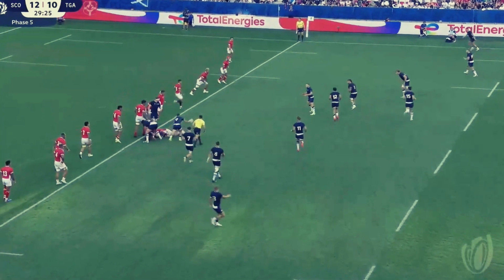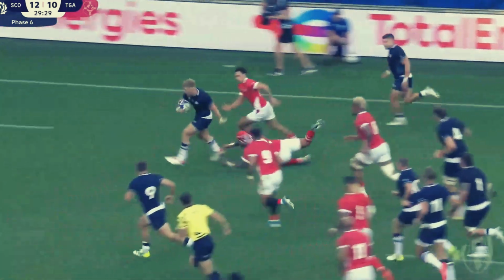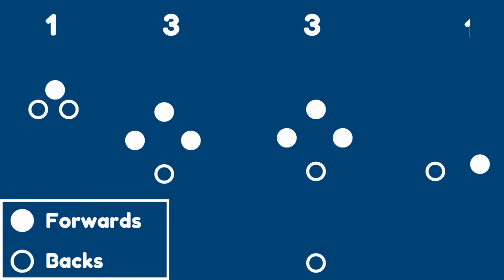Gregor Townsend's Scotland team is one based on possession and attack. They want to play expansive and attractive rugby that can match the best in the world. Today, we'll be looking at what makes the Scottish team so formidable. We'll start with their amazing attack before looking at their approaches on defence, the set piece and kicking. Let's start with the basics of their attack.